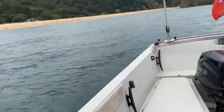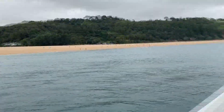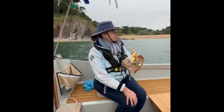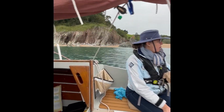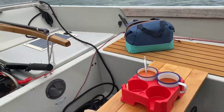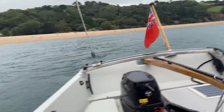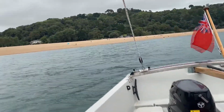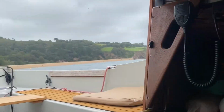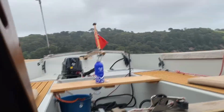Time to put the kettle on and get lunch out. On the menu today are pasties that we bought from the shop before we got down to the boat. And because it's the middle of a British summertime, we've also got heart-warming tomato soup. There's plenty of time to finish our picnic, but we then retreated to the cabin for a few minutes when the drizzle arrived.